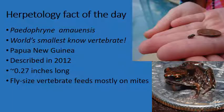So, quick fact for the day. There are some interesting organisms that are very, very small. We often focus on ones that are very large, such as the largest mammal, but here's a fun fact for the day. This one species, Paedophryne, is the world's smallest known vertebrate. It was only recently described in 2012.